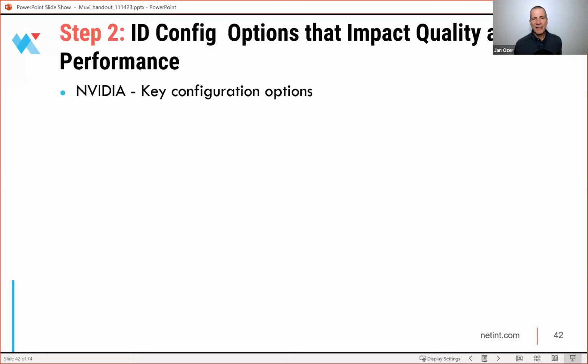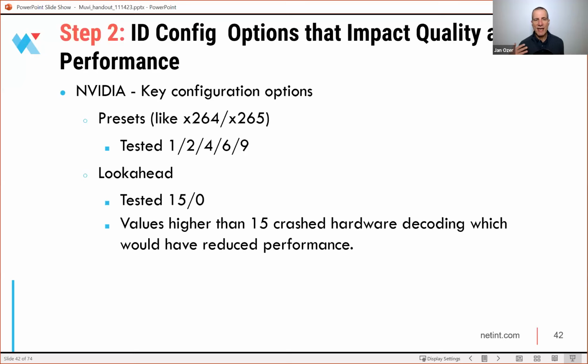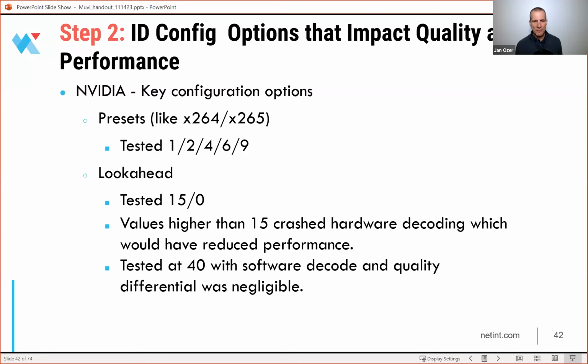And then for NVIDIA, the key configuration options were presets that work like x264 and x265, except they're numbers, not names. And we tested preset 1, 2, 4, 6, 9, and then look ahead as well. And we tested 15 and 0 because values higher than 15 crashed the hardware decoding, which would have obviously impacted performance. When I say hardware decoding, I mean you can decode the incoming H.264 stream on the NVIDIA card, just like you can with the NetInt card.